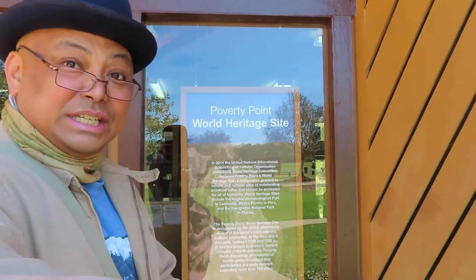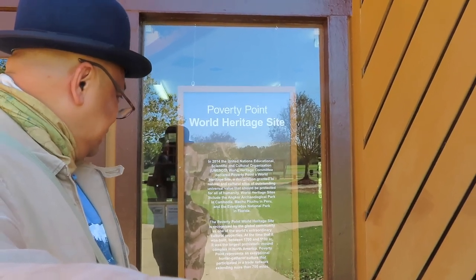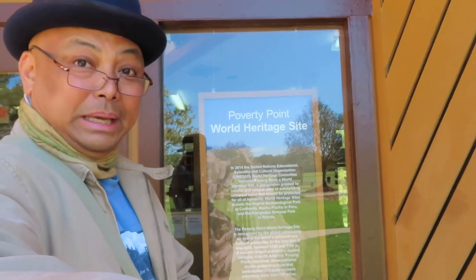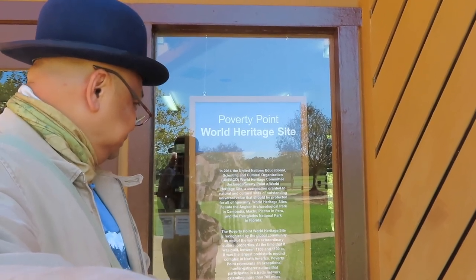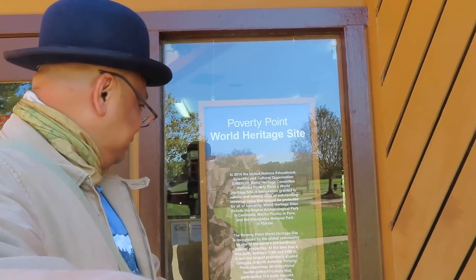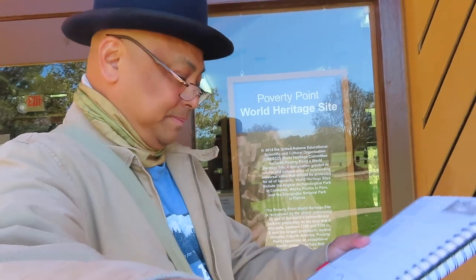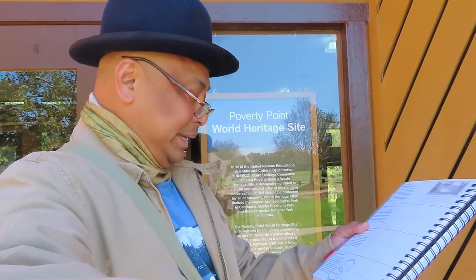We are at Poverty Point National Monument, which is also a World Heritage Site. World Heritage Sites include Angkor Wat in Cambodia, been there. Machu Picchu in Peru, been there. Everglades National Park in Florida, been there.